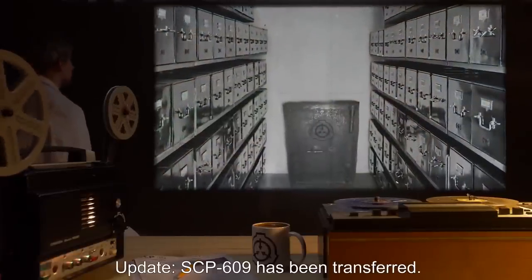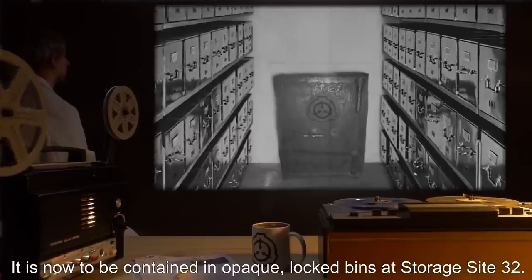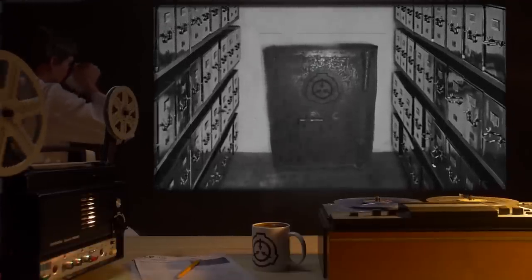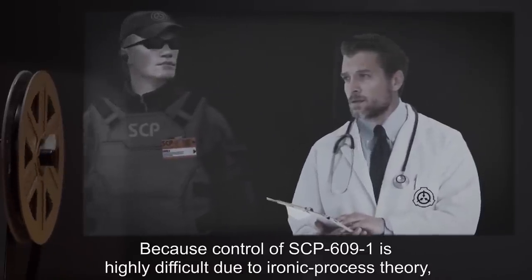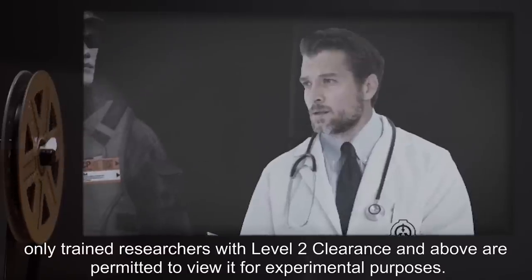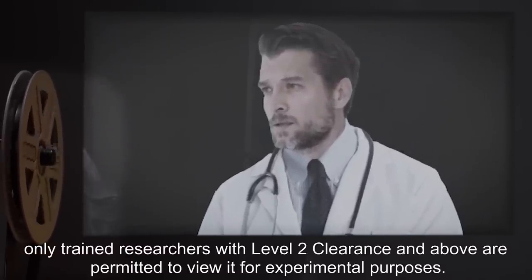Update: SCP-609-1 has been transferred. It is now to be contained in opaque locked bins at Storage Site 32. Because control of SCP-609-1 is highly difficult, due to ironic process theory, only trained researchers with Level 2 clearance and above are permitted to view it for experimental purposes.